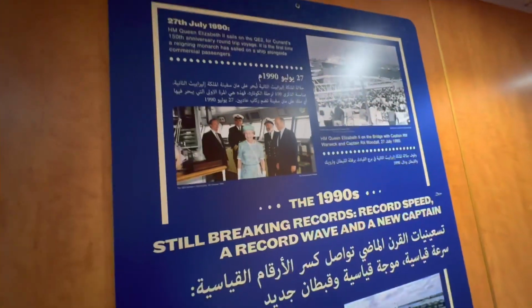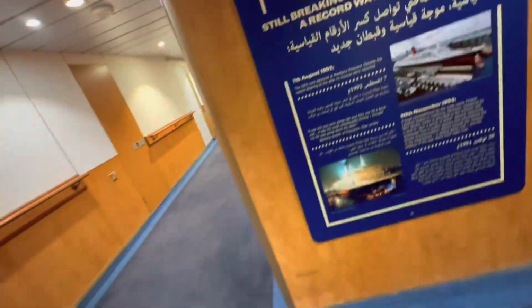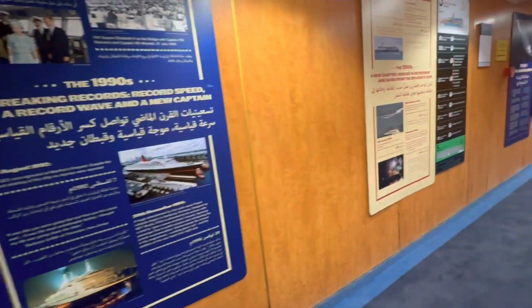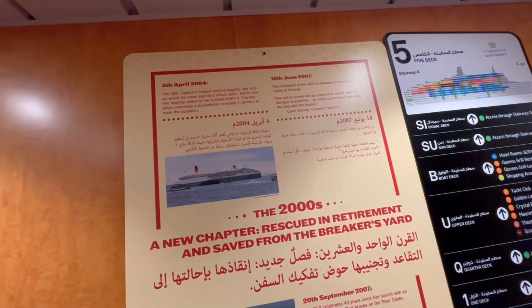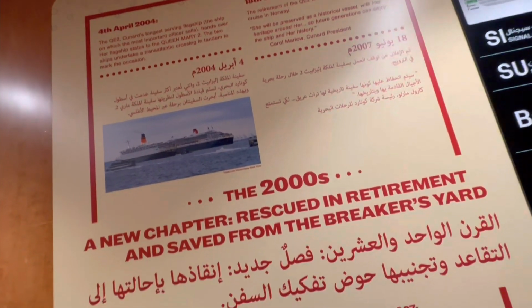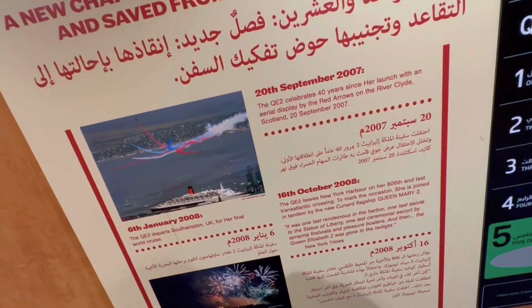And this is Queen Elizabeth II and all the records that the ship had broken, the new captain they had, and all of the other details, 1992, and so on and so forth. This is just so fascinating. In the 2000s, a new chapter was unveiled, and all of the details, 2007, 2008.